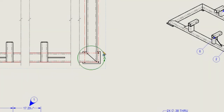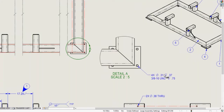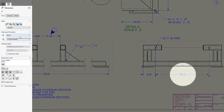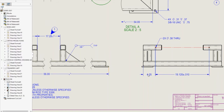In this case, a detailed view of that corner treatment. We have also the ability to use hole callouts in this detailing mode. Detailing mode was introduced, like I said, in 2020 to bring better functionality with large drawings with a lot of different performance issues. In this case, we also have full access to all the dimension editing settings, or the dimension properties. So we can add, in this case, tolerance and precision to a dimension that was created not in detailing mode, but we can do that after the fact in this detailing operation as well.